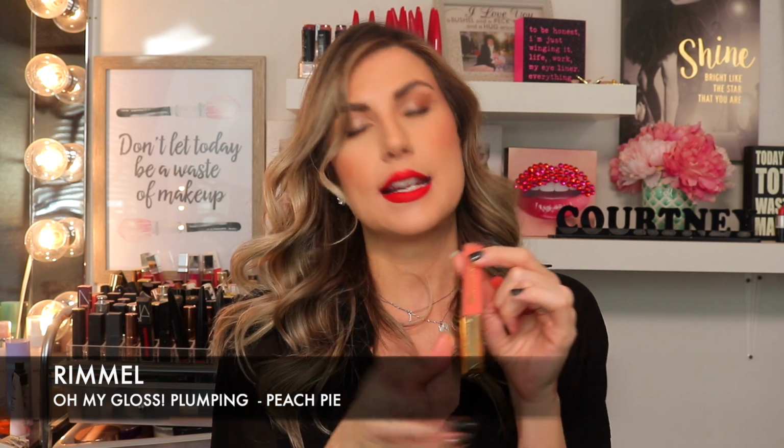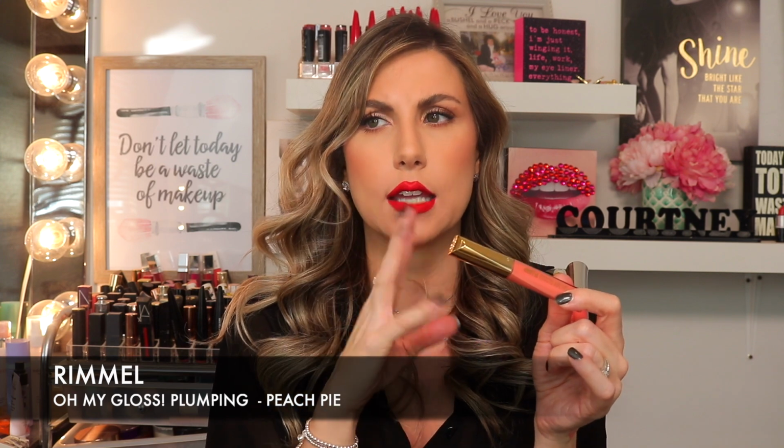And then I've been loving this. This is new from Rimmel. It's the Oh My Gloss Plumping lip glosses. It has cinnamon in it, and at first I was like, this is weird, because it does really feel tingly and, not burny, but just weird. Like you can feel something happening on your lips. I've been loving this. It gives you the best shine. Also the texture is a little bit thicker as well, so I find it does stay on the lips.